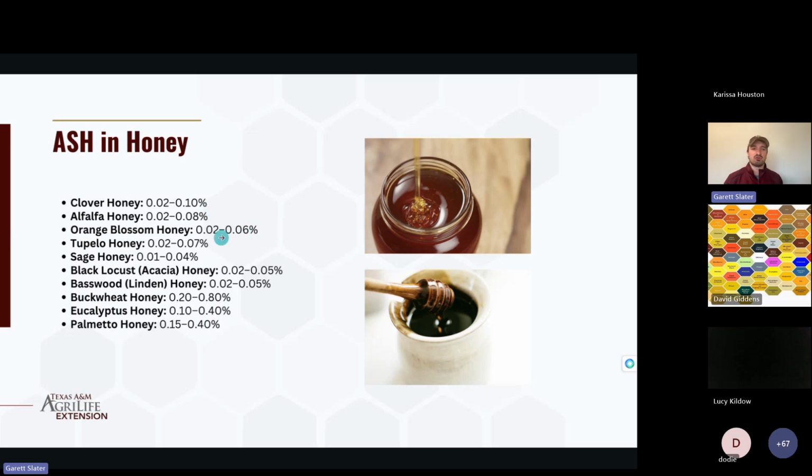Orange blossom, tupelo, sage honey, black locust, which is very common in certain parts of Texas, and basswood, which is found in certain parts of Texas, all have really low ash content. In general, there's enough ash to support colony growth and colony survival, but not cause any issues. But certain types of honey, like buckwheat, eucalyptus, and palmetto, have extremely high ash content. Buckwheat, for example, can have like 0.8%, which is really, really high and can cause a lot of issues.